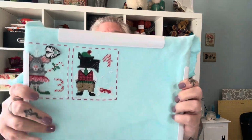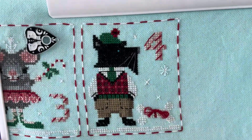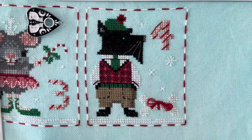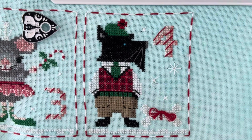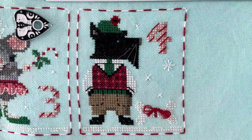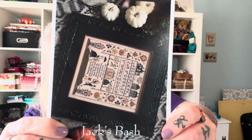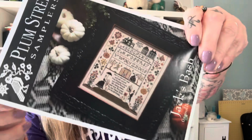But anyway, that is Duncan Dog. Look at Duncan. He's got a little bow on the bone. Look at his little pockets. His little paws are in his pockets. Just the detail. I didn't get to really stitch on them, but I'll show you them just so that you see them in case you're new to me and never saw these patterns before. They're worth seeing, that pattern at least. This is Plum Street Samplers, Jack's Bash.